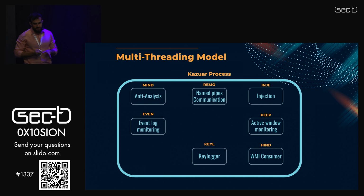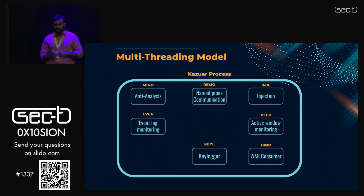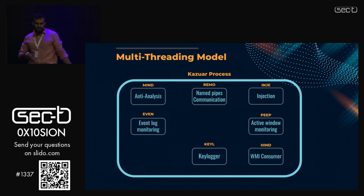Also, the Kazuar authors implemented a multi-threading model to handle a lot of tasks simultaneously. So they, again, were really organized, and named each thread, and each thread was responsible for a major operation taking place on the infected device. So they had event log monitoring, an anti-analysis thread, and also the active window monitoring thread, which, it was a little bit funny to me, they called PEEP. It took a while to figure out what this thread was doing.